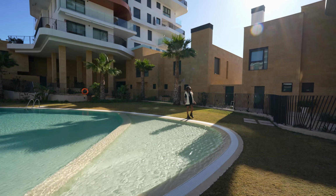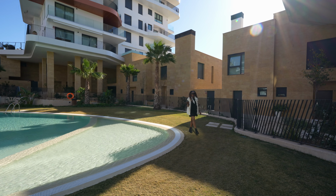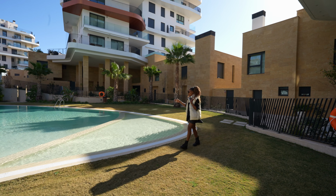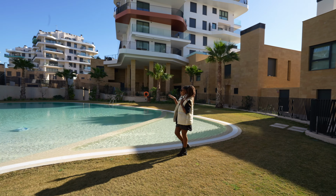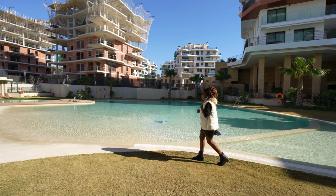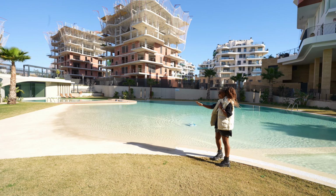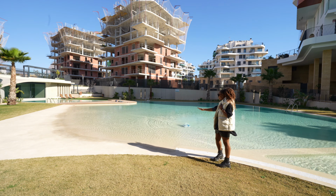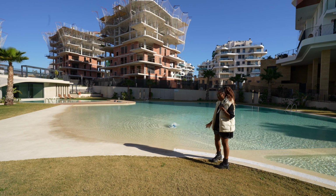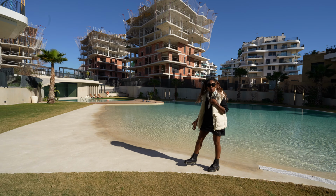I feel like I'm on the beach, but I'm not quite. I'm in the communal grounds of this gorgeous residential complex, and this is what you would call a beautiful lake-shaped swimming pool, your communal swimming pool. I love the fact that it feels like I'm on the shoreline. So you've got that very gradual decline into the actual swimming pool where it gradually gets deeper. This is fantastic for adults and children who want to share the same swimming pool.